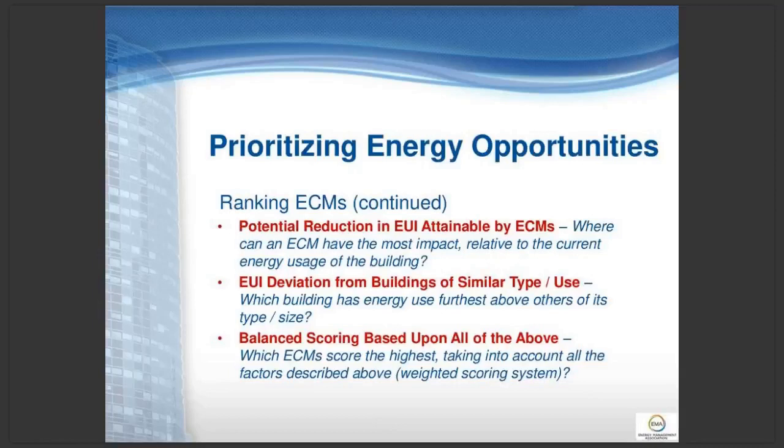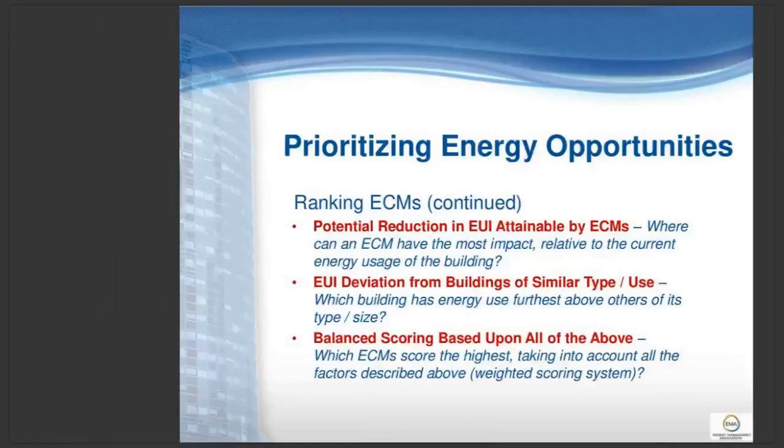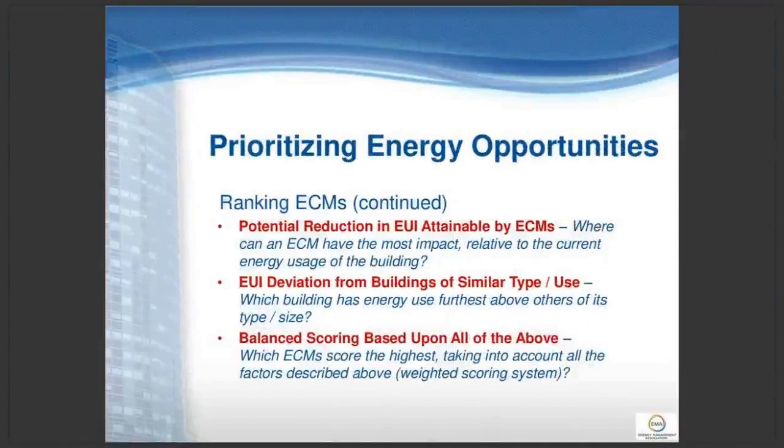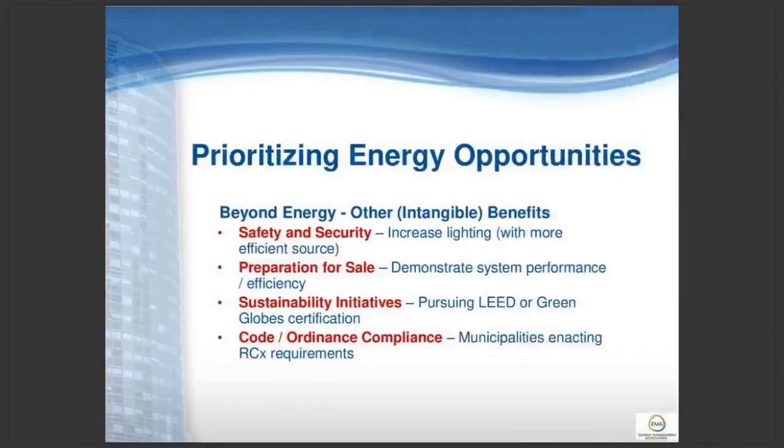You want to put a certain weighting on that ranking. What we've done before is we've taken a list of measures, we've ranked them according to these various priorities here, and then we talked to the client, and then we put weights on them, and then basically created what we called the final prioritized ranking from that.